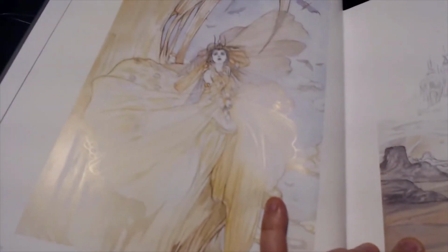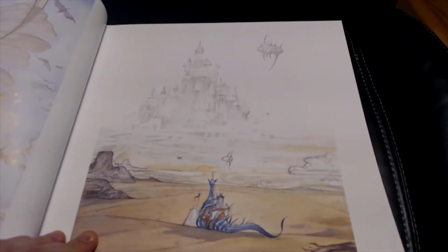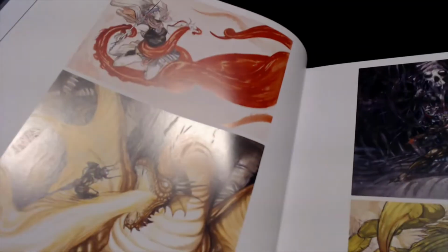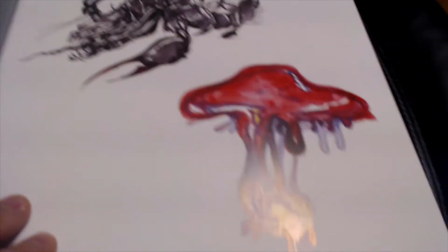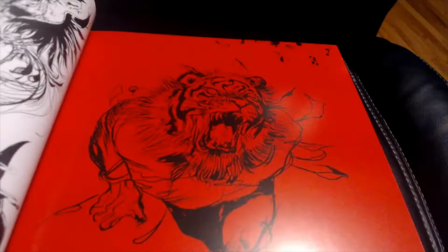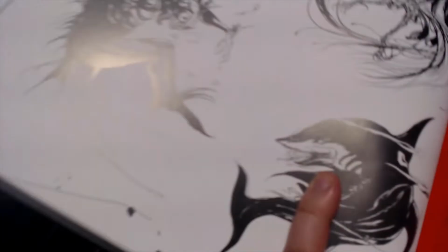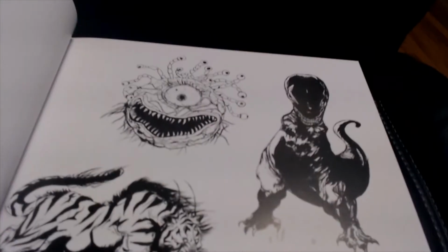And here we just have Princess Sarah, the Kingdom of Cornelia, and then just a lot of concept art, dragons. Another, I guess that's Chaos, or Garland as Chaos, Warrior of Light. A lot of monster artwork, lots of conceptual artwork for the monsters. You've got a Chimera there, a bunch of other recognizable Final Fantasy characters. A Sahagin over here. But it's a very impressive spread. I believe that is a Beholder.